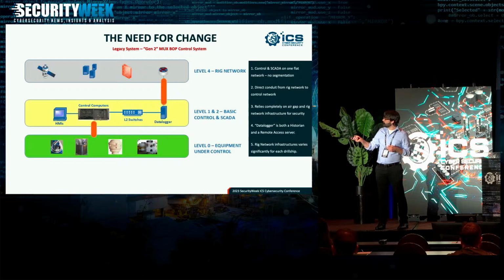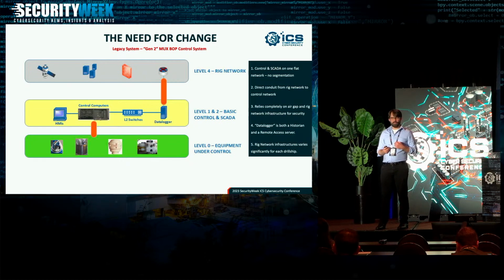What that means is this level up here, level 4, is the rig network. You have a direct conduit from that untrusted rig network, which might have IT systems on it, directly into your basic process control layer. That's definitely an item of concern. This is all one flat network, so you have no segmentation whatsoever. If an attacker makes it past the rig network into this network, they've got access to just about everything, and you're in bad shape. So this system relies heavily on an air gap.